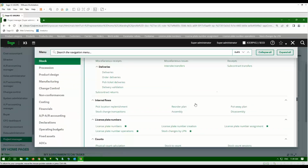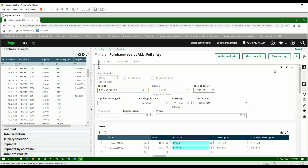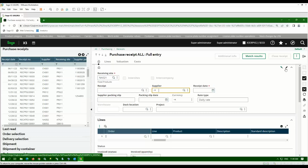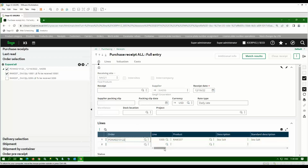Okay. So let's jump to our receipts. I'm going to demonstrate purchase receipts, but the functionality is basically the same in any other area, receive and miscellaneous receipt, or production receipts. So I've got 2 lines. So just do my first line.